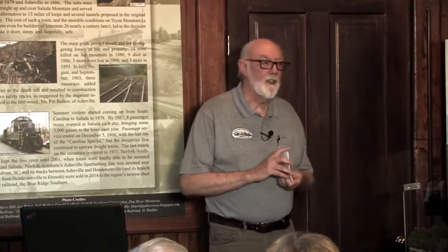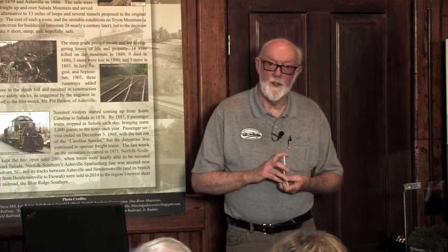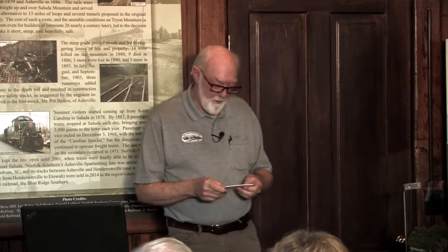Now, 1903, this is probably the most significant wreck that occurred on the grade. The engineer was named Pitt Bellew, and he picked up his train in Asheville. It consisted of 13 loaded Interstate Railroad coal hoppers, 2 merchandise cars, which generally are box cars or flat cars, something like that, a couple other boxcars, and a caboose. He stopped here, the top of the grade. They set the brake retainers, and they took off.